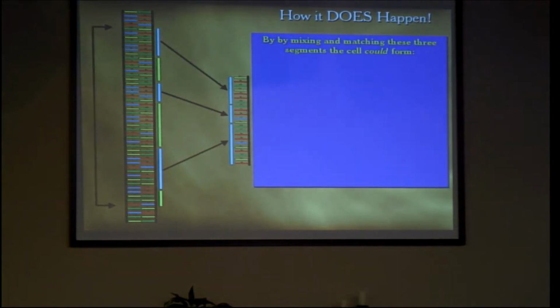And by mixing and matching these, you see they're not necessarily taken in the same order. You could have the bottom one put in the middle. Would that be a different protein then? It would be, because the order of the amino acids would be different. And I'm just showing you that when you have three segments that you're going to use to make proteins or patterns for proteins, this is how many different proteins you could actually make. 3 times 2, and of course times 1 doesn't change it, but you could make 6 different proteins with these 3 pieces by rearranging them.